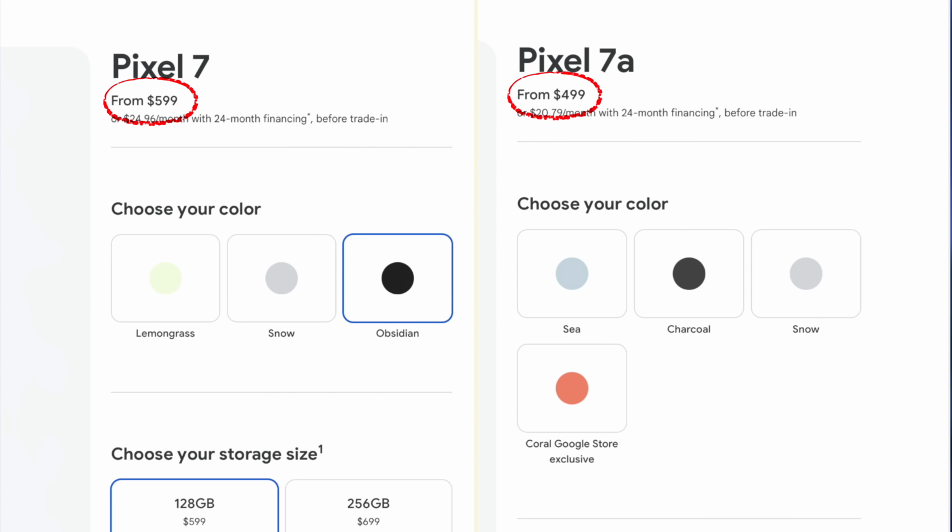All of this for way less than what the standard Pixel 7 costs at retail for $500. That is a $50 upcharge from the Pixel 6a at MSRP. But keep in mind that these phones often get discounted throughout the year. So imagining a Pixel 7a for well under $400 is probably not unreasonable as long as you're patient.